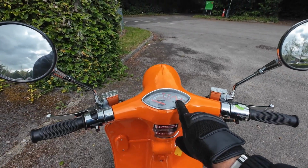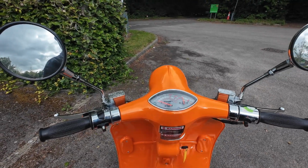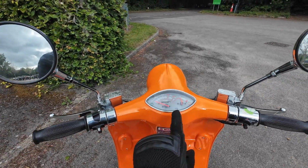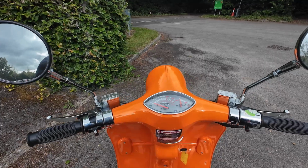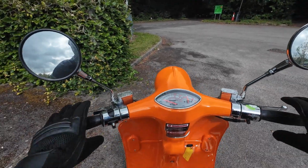4.5, 5 litres, fills the tank up. Mileage is on the outside. Hooray, thank God for that. I hate trying to look in here when the mileage was down here, but this has got miles on the outside, miles on the odometer, front and rear.